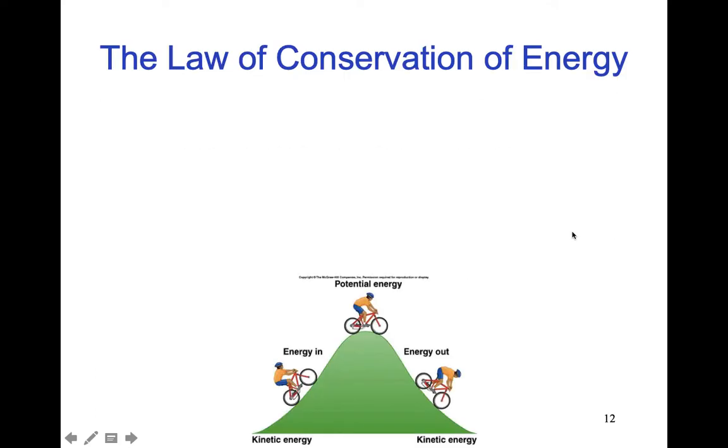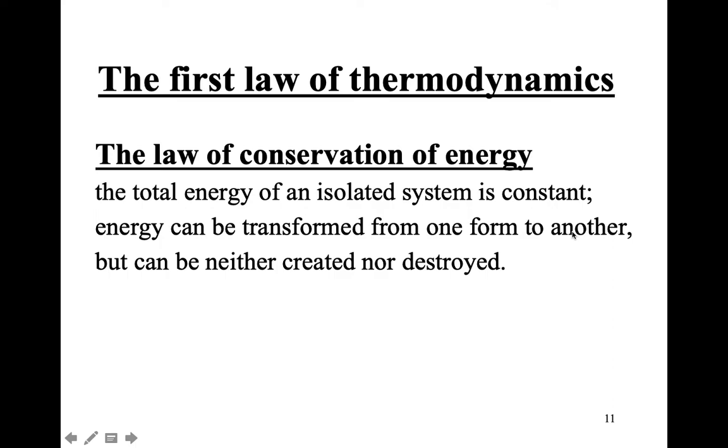Okay. There we go. So, do a little bit more and then we're done. So we got the first law of thermodynamics. What does the first law of thermodynamics say? Do I have to memorize this? Not for my class, but you know what it is anyway. It's the law of conservation of energy. What does that mean? The total energy of an isolated system is constant. Energy can be transferred from one form to another, but neither can be created or destroyed.